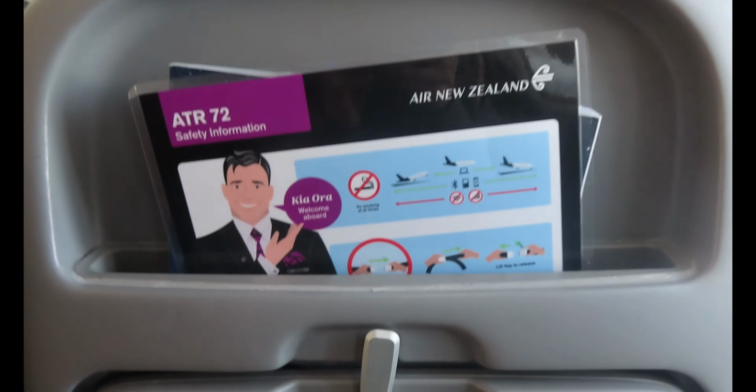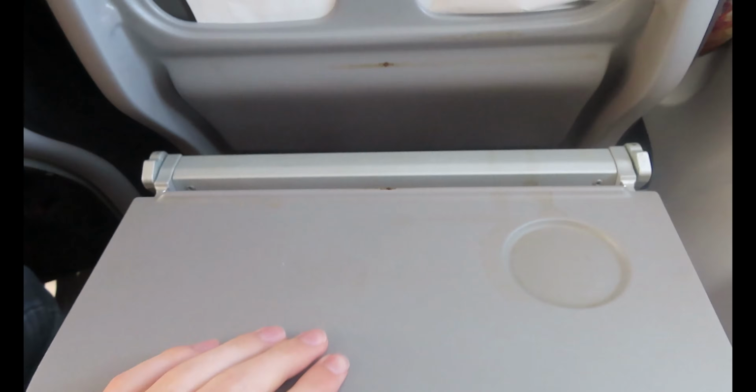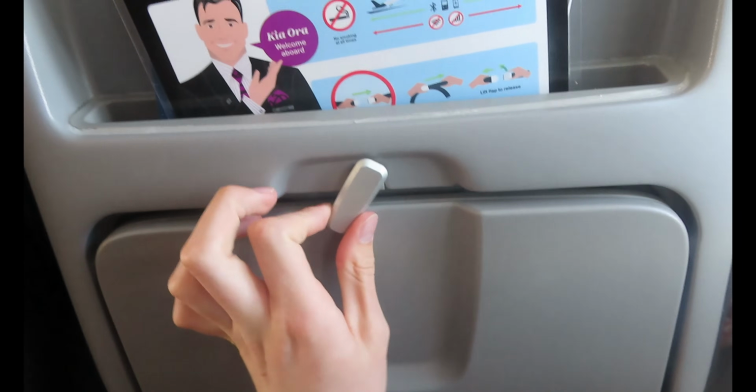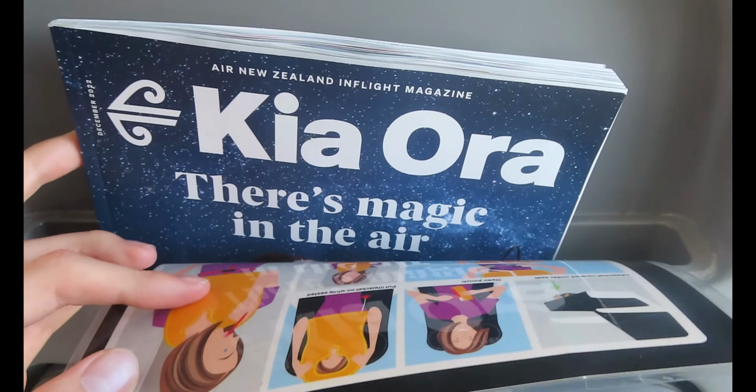I'll now go over the seat features on board this ATR72 aircraft. There is an adequately sized tray table which can move back and forth. Mine had some coffee stains on it. In the top seat back pocket you find a safety card, magazine and a sick bag. There is another pocket lower down and an annoying bar in the middle of the seat in front preventing any bags from being stowed there.